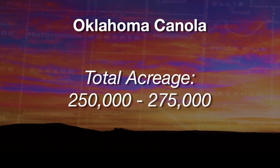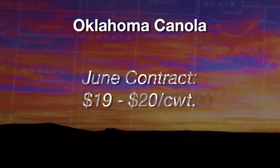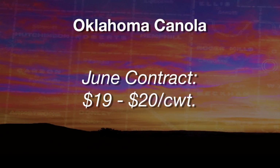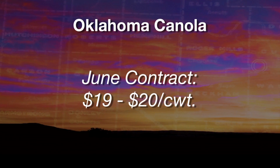They want to know more about canola, so what's the canola story? Well, you look at canola, it's planted, it's in relatively good conditions. Probably a home run would be 300,000 acres. They're probably going to come in more like 250 to 275, something like that. The price has fallen since harvest, but if you're looking out to June, the estimate's somewhere around $19 to $20 a hundredweight. Okay, keep us posted.